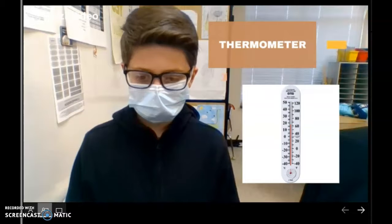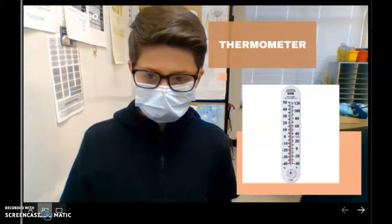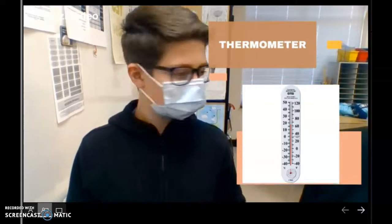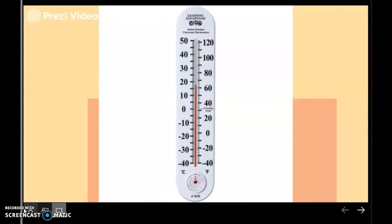The thermometer is something that measures the air temperature, and the liquid in the thermometer goes up when it's hot and goes down when it's cold. So the thermometer measures the air temperature.